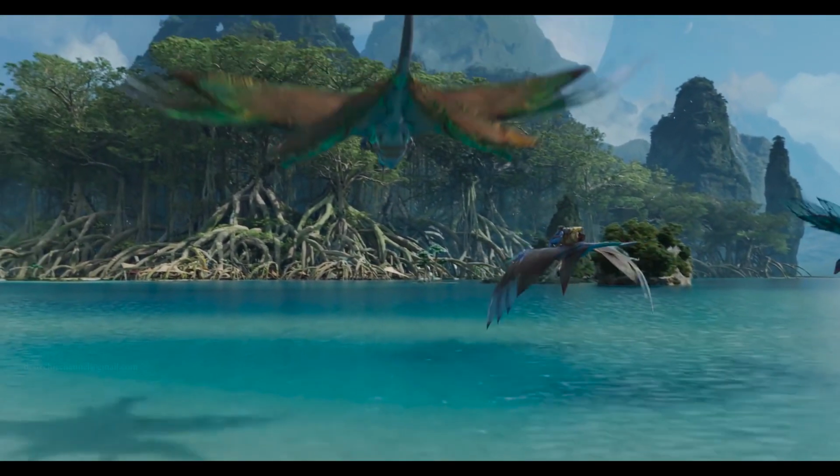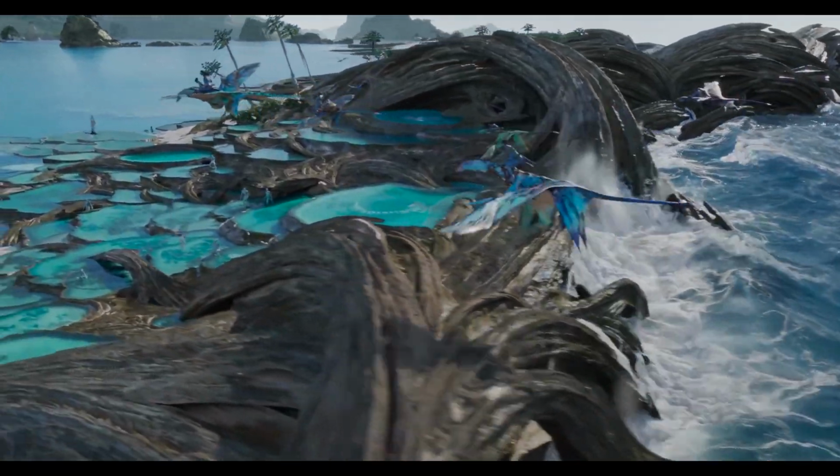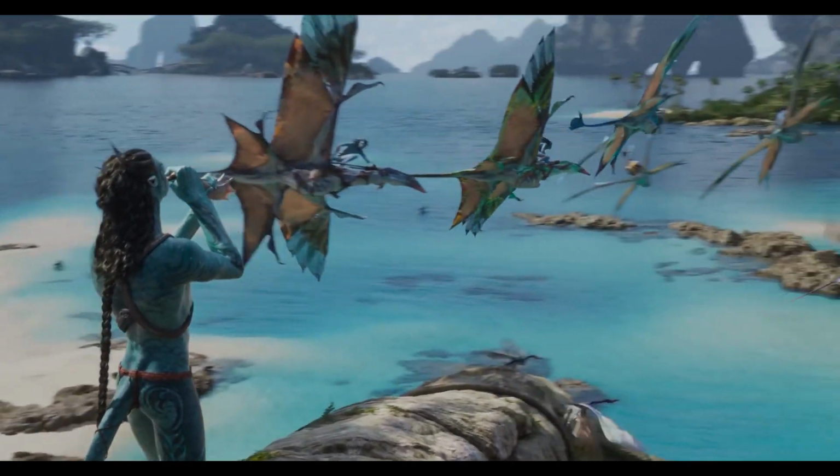Today we are going to find the answers for the questions: what are the amazing super secret techs behind Avatar 2? And what's the best cinema format to see Avatar?